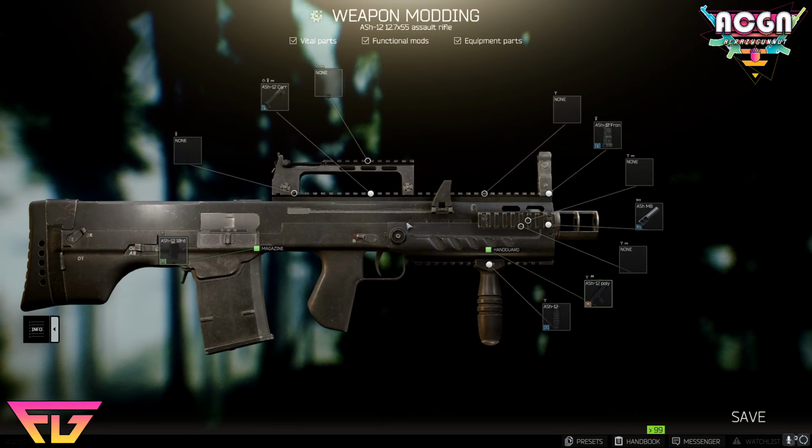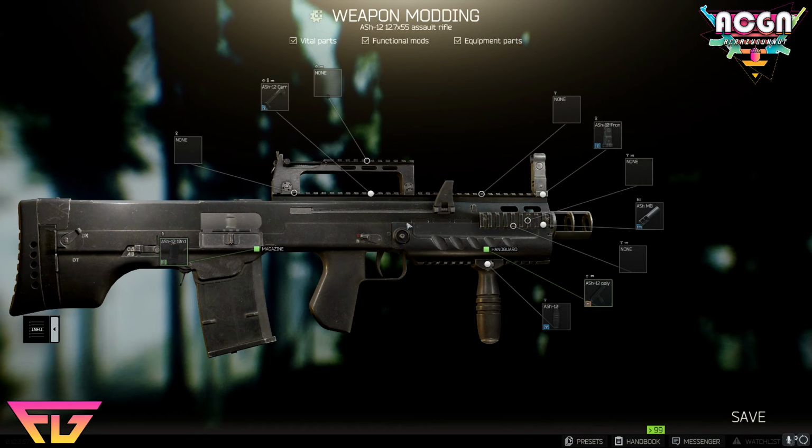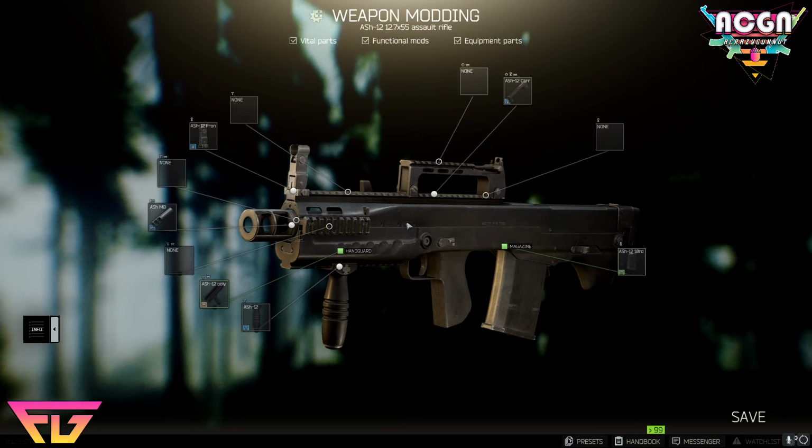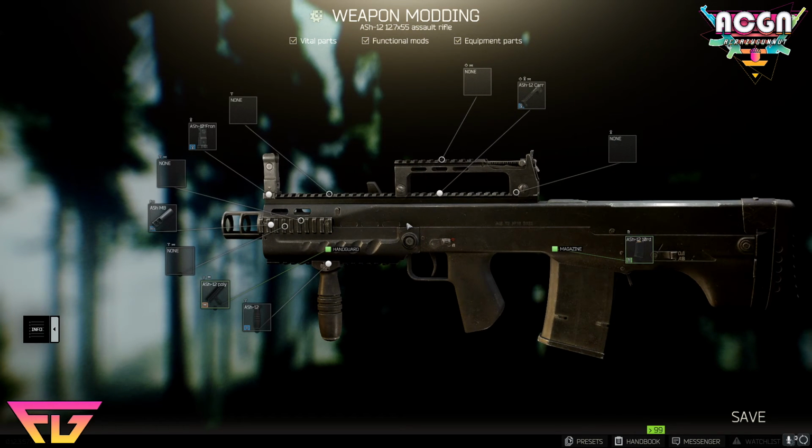Just as the name says, it's chambered in the massive 12.7 by 55mm STS-130 cartridge. For those who may not know, 12.7mm is the same size as a .50 caliber, and the sizing can be used interchangeably. The ASh-12 is a tad bit different than other .50 cals in the sense that it was created almost exclusively for close quarters and notably urban combat.